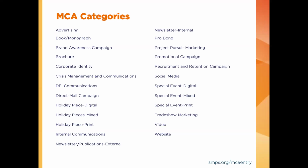Digital would be strictly any marketing piece that was created strictly for use on a digital device. Mixed would be a combination of your digital media as well as print. And of course, print is strictly pieces that have been printed for marketing.